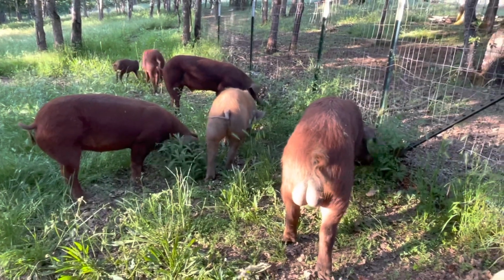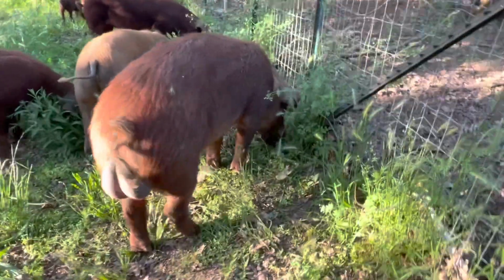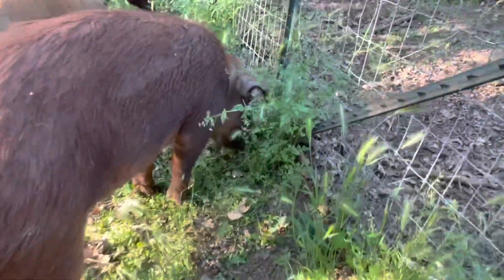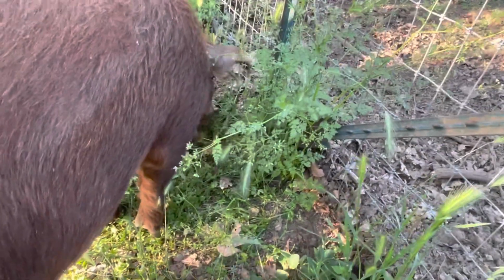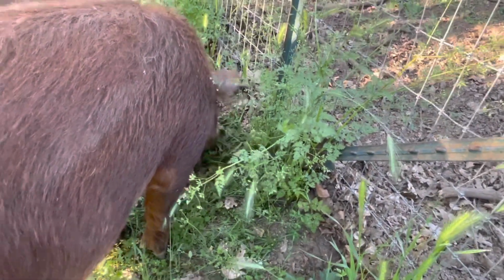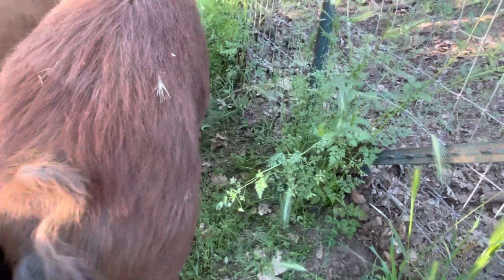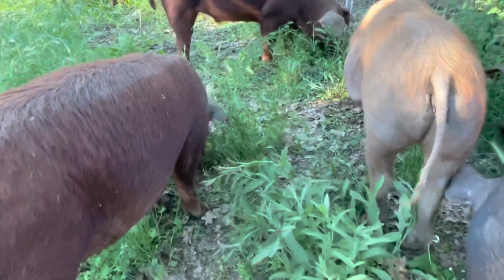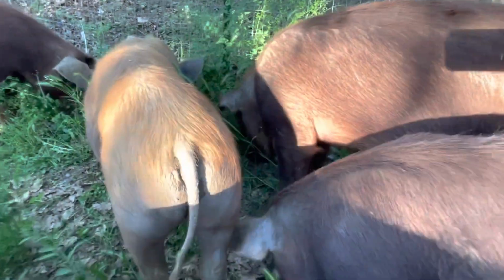And so as long as they're maintaining their body weight, I think I'm good with that. See that? They like this. I don't know what they're eating. Maybe they're eating the chicory. I just learned that from watching the video the other day. So what I had, I think it was a chicory. See all that?